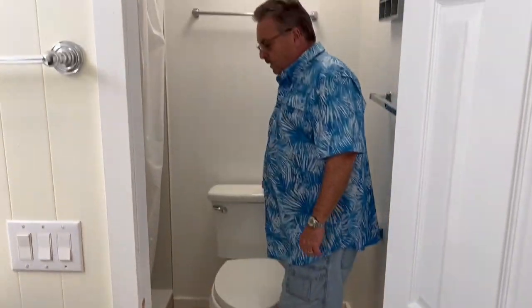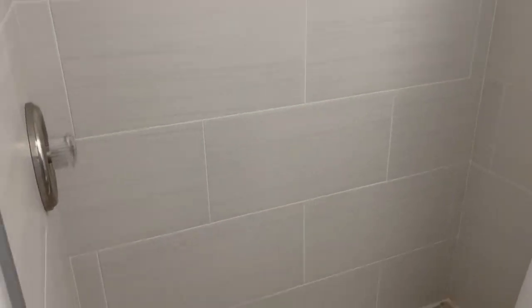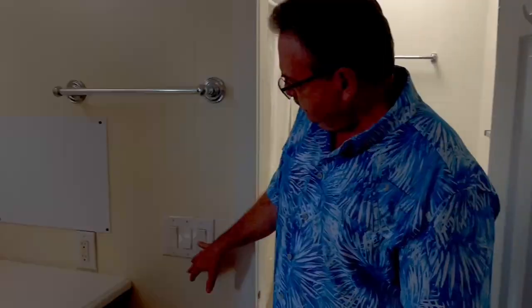We've got your bathroom here as well. Gene, come on in. We've got a beautiful tiled shower here. So you got a shower, step-in shower here. Combo tub and shower in the guest bedroom. Again, all these updates have been done since 2018. So there's been a lot of work that's been done to the house.